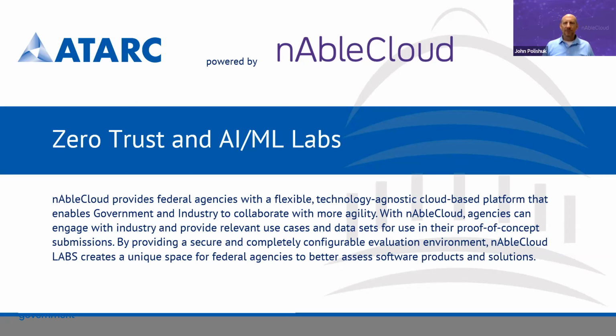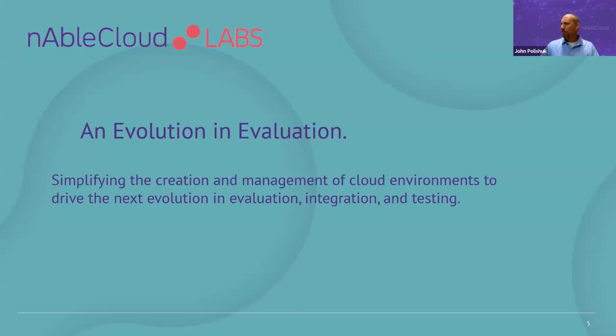And when I talk about virtual environment, I'm talking about our ability to provide a virtual environment that is cloud agnostic, software agnostic, OS, whatever it may be. It provides a nice, easy to use proving grounds. And so it really lends itself to a lab concept. And so like I mentioned, we are using this for the Zero Trust Lab and AI and ML.